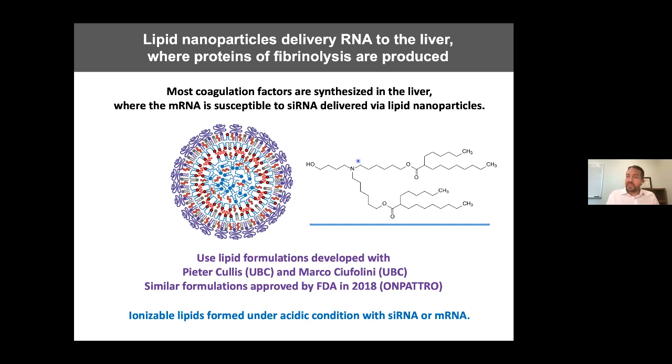Okay, so we formulated these RNA into lipid nanoparticles, and then injected them into mice and into other animals. And that's what I'll tell you about soon.